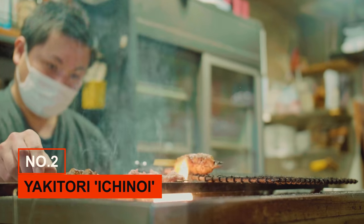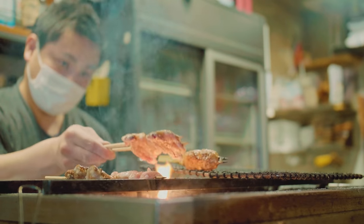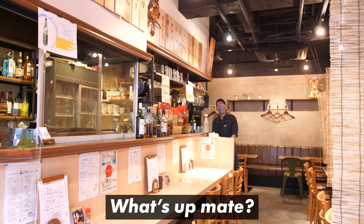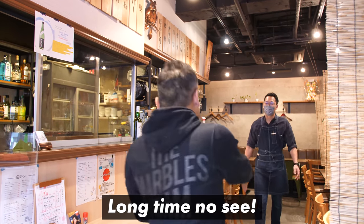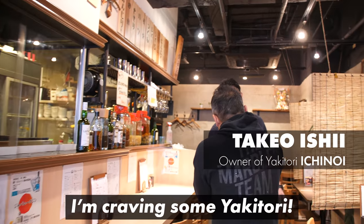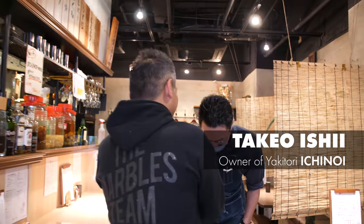Next on my list is the Ichinoi, a bar that serves yakitori, or grilled chicken skewers, grilled right in front of you. Konnichiwa! Domo, Sadae-san, konbanwa! Gozaimasu! O genki desu ka? Yakitori, mechamecha tabetakute kimashita. Omatsumashita.